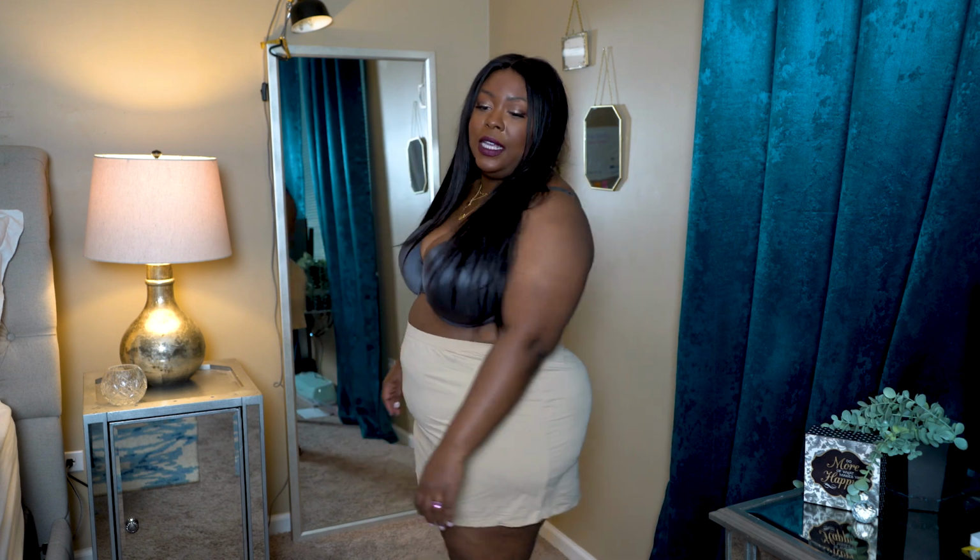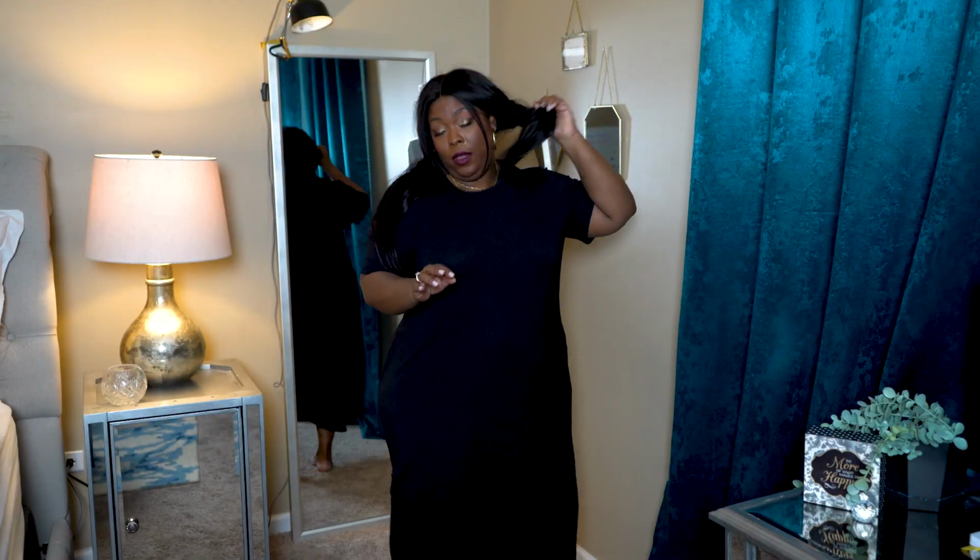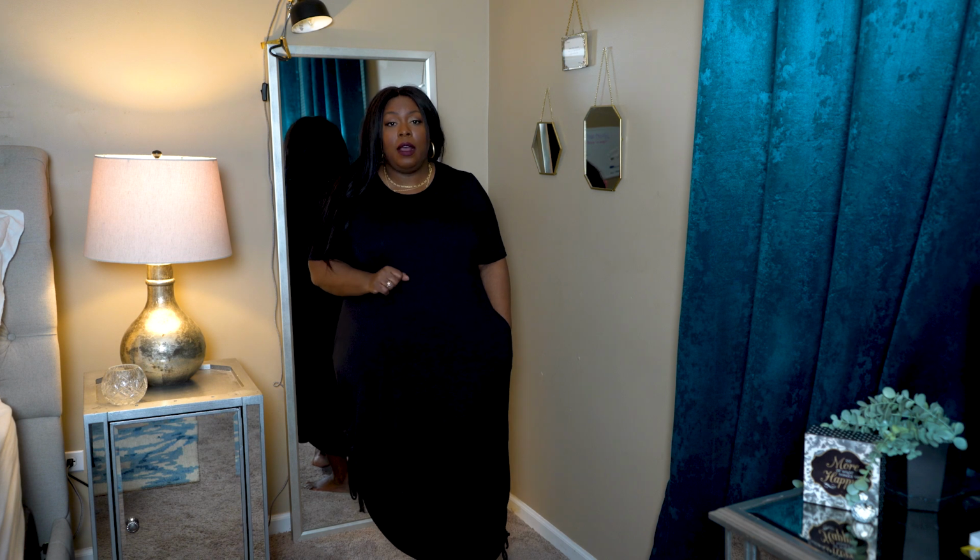So I picked this one up from Bryant. It's a part of the Cacique line. This is a size 18-20 and it's a half slip, as you can see. It was actually the only slip that was on the website. This is a good example of when I would use one. This dress is a really nice spring summer dress. I'll also link it down in the comments for you.